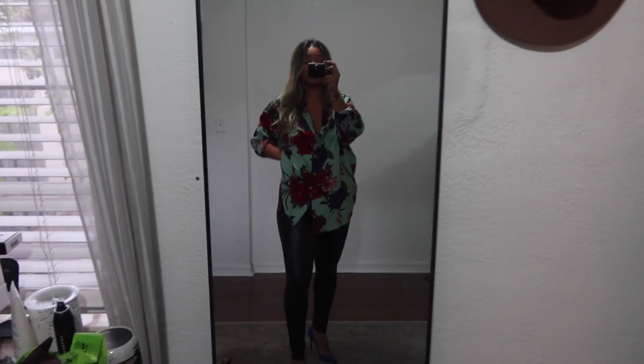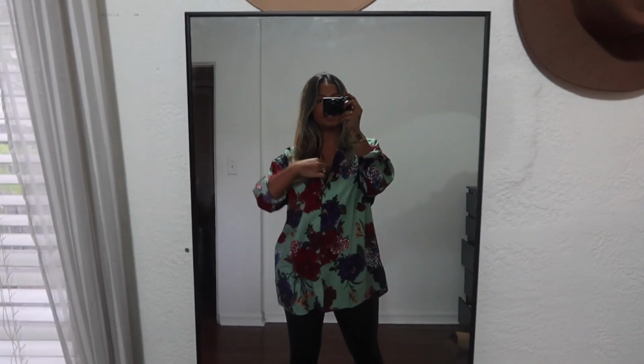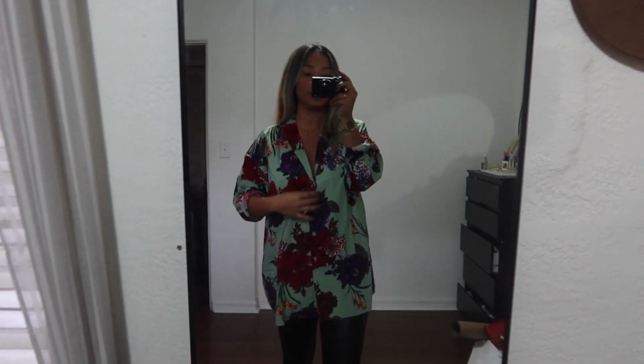So I'm wearing the faux leather leggings from BNC. I wear a size medium, but I highly recommend sizing down because I wish I would have gotten a small, because look how much they stretch. Like a lot. So I would recommend sizing down if you're between sizes. I have these heels on that are Stuart Weitzman, and then this top that is from H&M that you guys will be seeing in a haul very soon, but I will leave it linked down below for you guys.